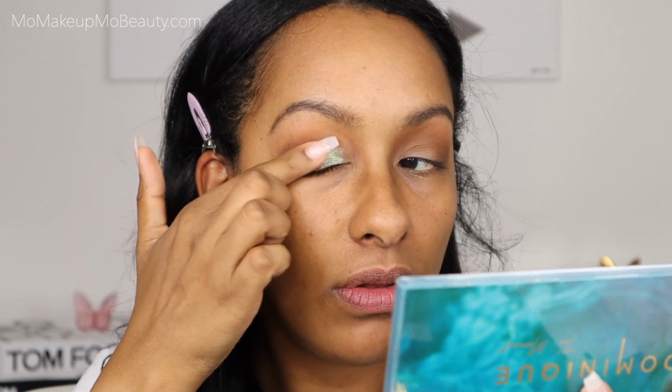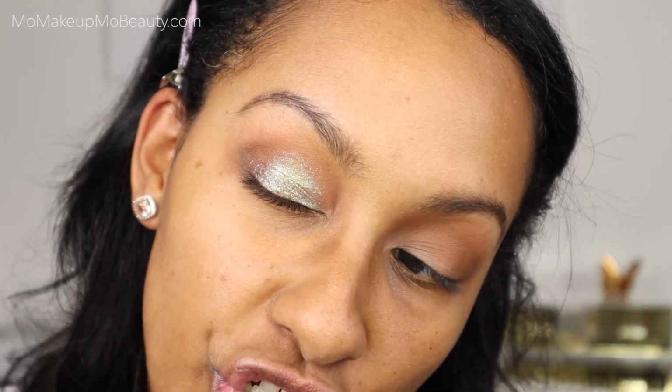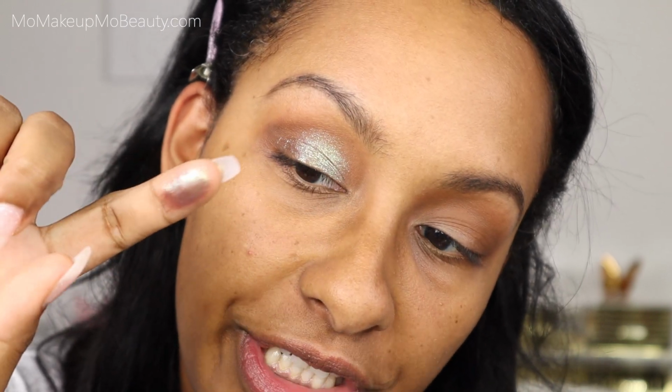So I'm just applying that all over the lid. How pretty is that? Look at that. And it's not a chunky glitter, it's super creamy. Obviously, I still have to blend and perfect it, but that's just my first placement.